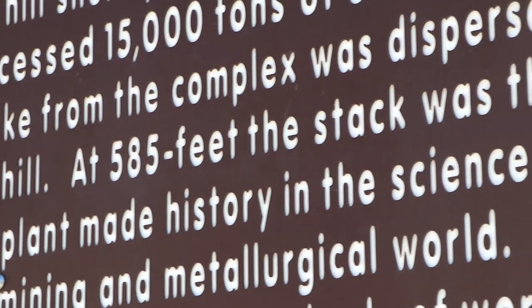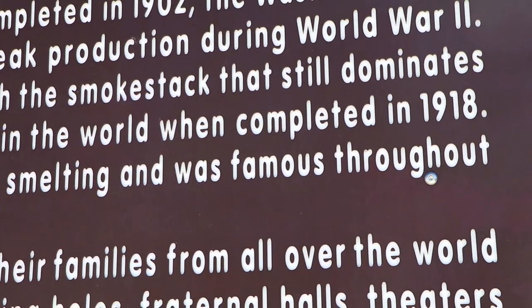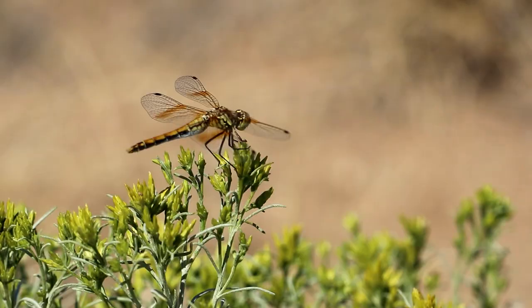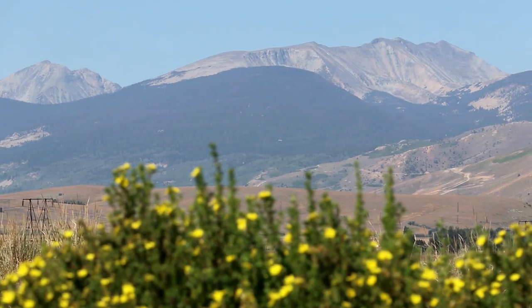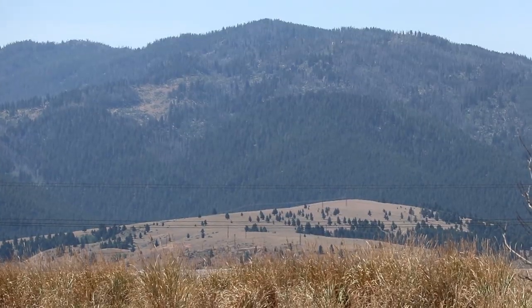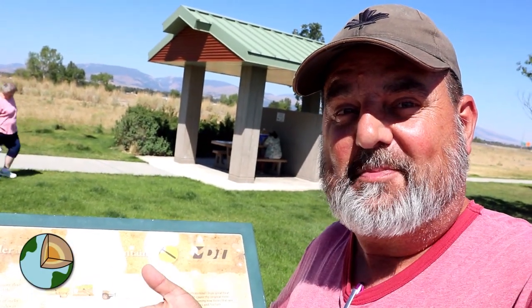At 585 feet, the stack was the tallest in the world when it was completed in 1918. There was a geocache closer to the stack, but our goal was to get home. Lyric Glass had tested positive, and I likely would soon, so we didn't want to venture too far. Any geocache we did go after would have to be close by and where we were stopping. This rest area just happened to have an earth cache based on the mountains nearby. I like it. It's a 1-1 earth cache.